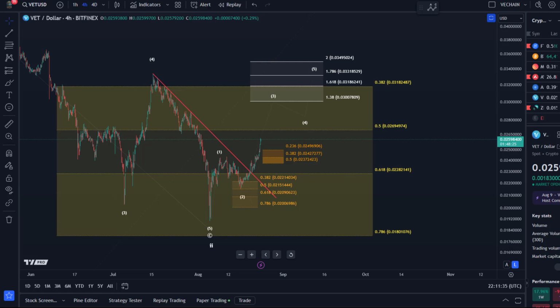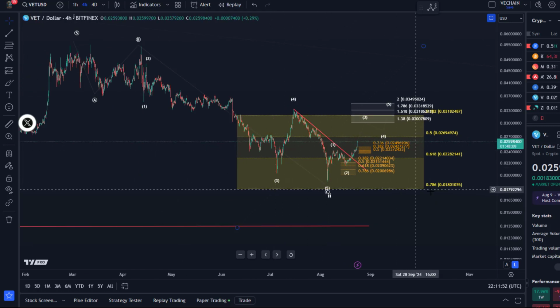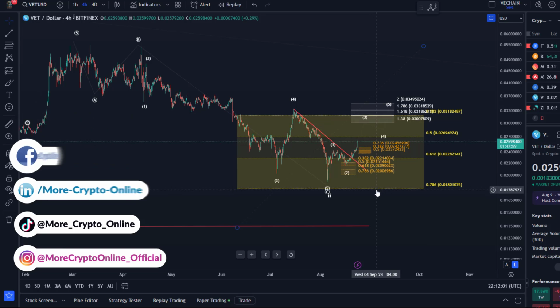VeChain broke above this red trend line that we were already talking about in previous videos. We were observing this. It's an absolute important trend line, or it was an absolute important trend line, because the market was sort of consolidating below it for a while here. And it was very close to the 78.6 retracement after a long downtrend. And yeah, surely one more low could be possible, is still possible, okay?